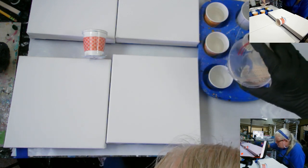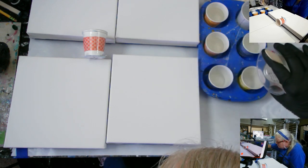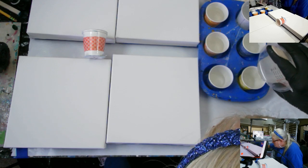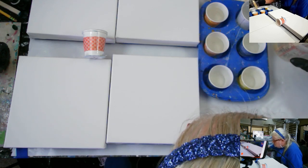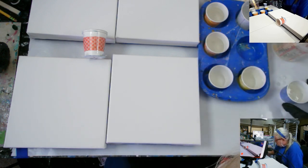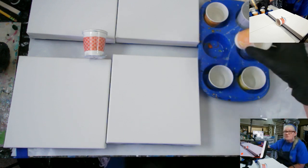You know what? I'm putting too much resin in these cups because I don't need a lot of the color for puddles. So let me do this. Let me transfer some back, and transfer some more back.